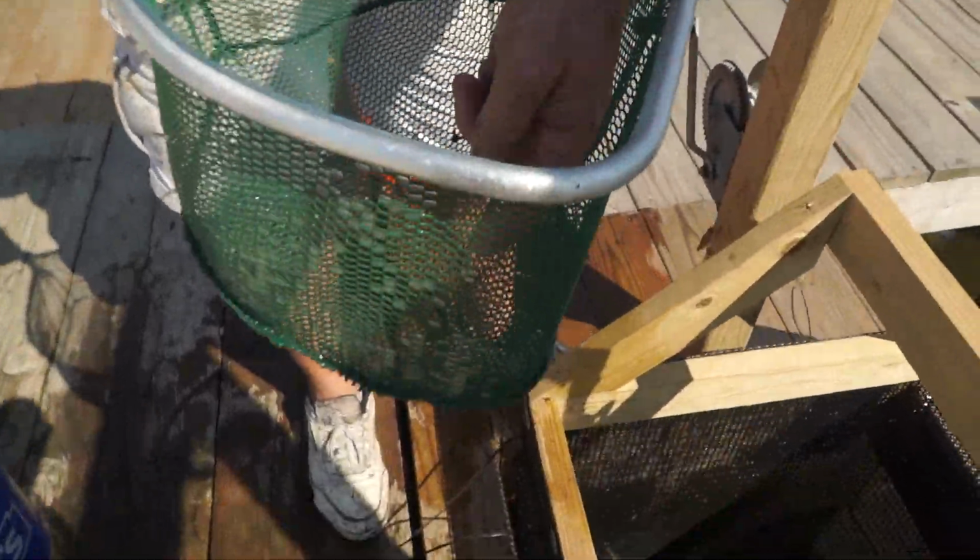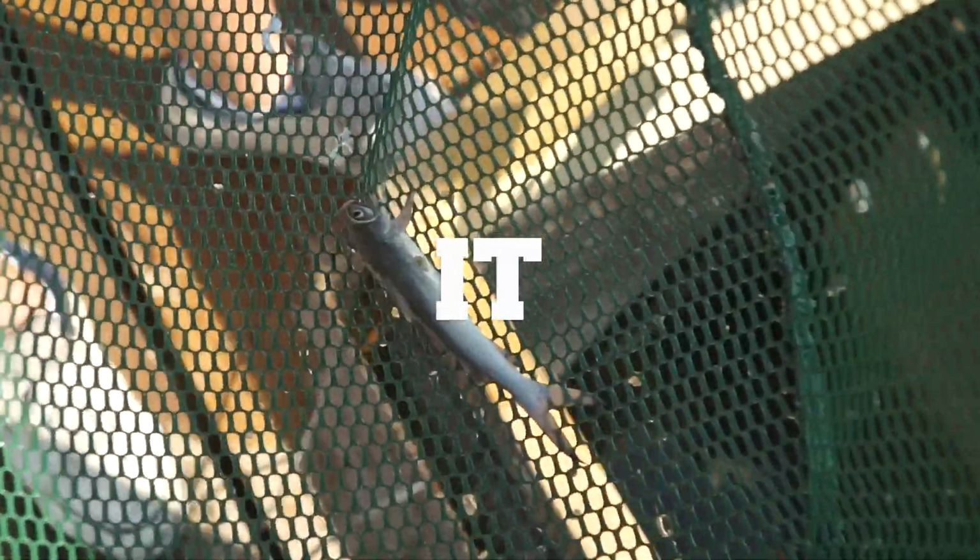I had one hard hit and it stuck to the bottom of the net. That's funny. Look at that.